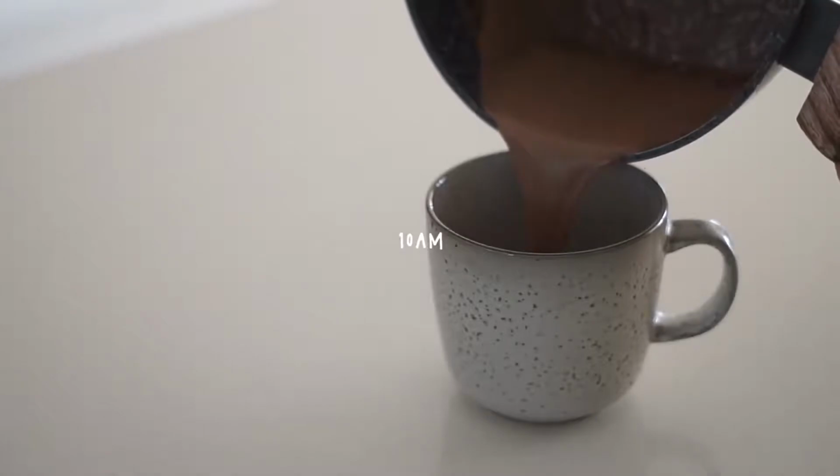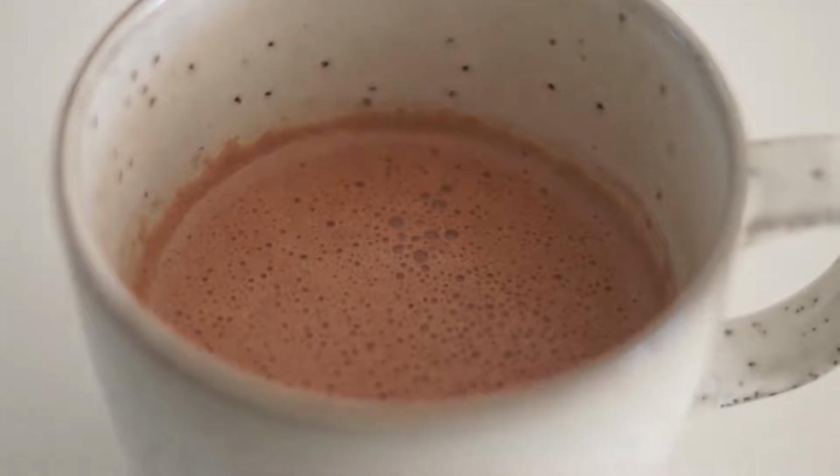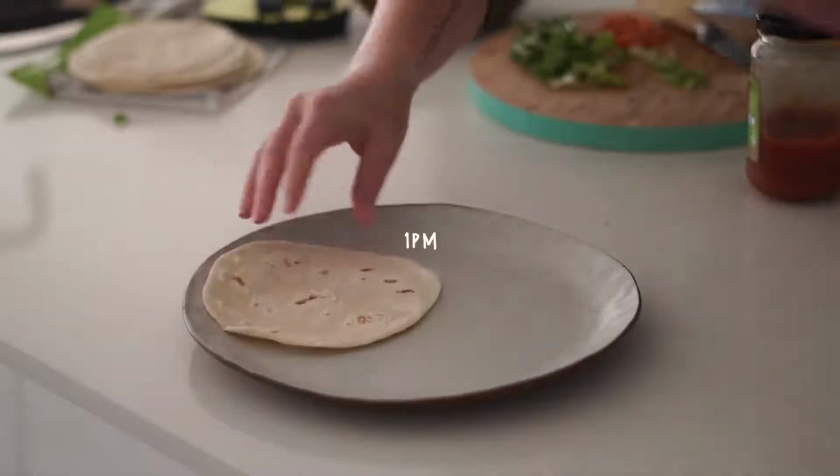Okay, moving on from there, and at 10 a.m. I had my hot cacao, which you guys know that I am loving my hot cacaos at the moment, and this was really delicious and really warming.